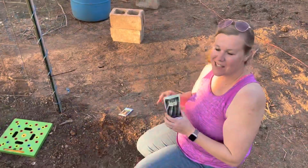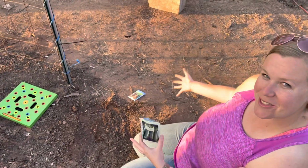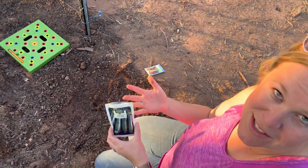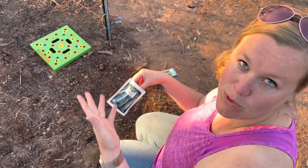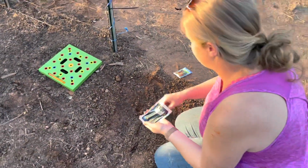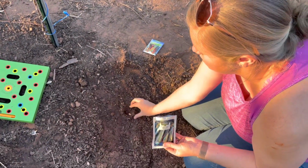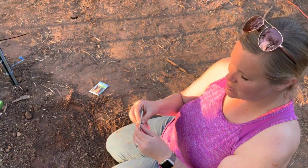Check it out. So we're putting it in this back corner because it has a lot of space over here to grow and go wild. So what we're going to do is just right here in the middle, I'm going to drop 2 seeds just to make sure that it sprouts, and then we will only let one of them grow up, and that way we have a really good strong plant. And then in about 7 to 14 days, hopefully we'll be seeing it come up and sprouting for us.